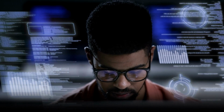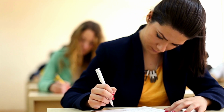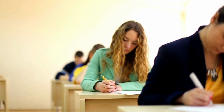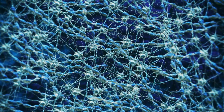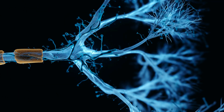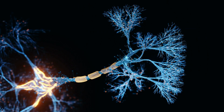Testing yourself on the material you have studied can help you identify areas where you need to improve. It's a way to actively engage with the material and reinforce your understanding. This could involve taking practice tests, creating flashcards, or even teaching the material to someone else. When you test yourself, you're forcing your brain to retrieve information from memory, which strengthens the neural pathways associated with the information. The more you retrieve information, the easier it becomes to remember it in the future.